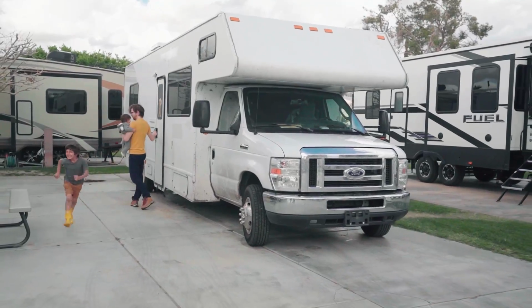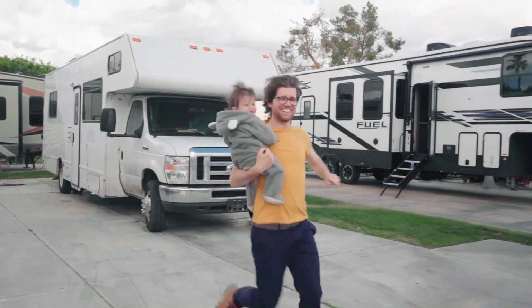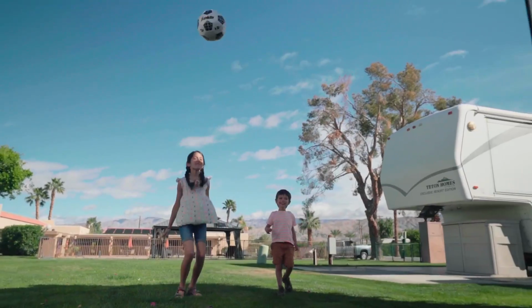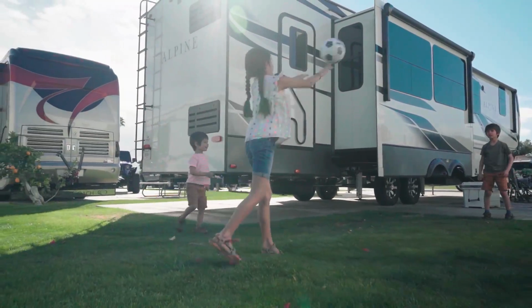So a big part of how we got our kids acquainted to RV life during COVID is really being on the road. We didn't make an impulse decision, but it was a pretty quick process from when we started thinking about the RV to when we actually purchased it. I would say it was about 3 to 4 weeks from when we first started considering the idea to when we actually bought our RV and got on the road.